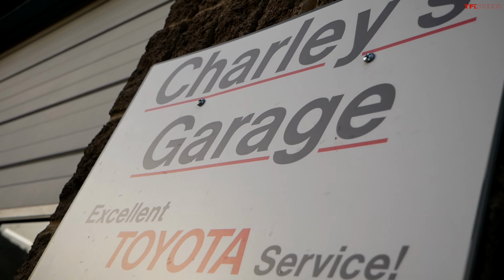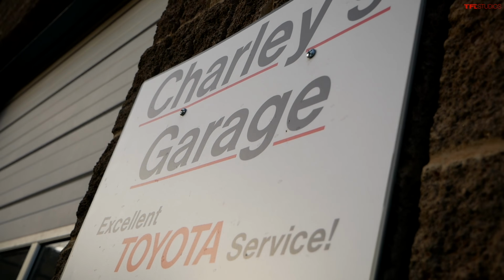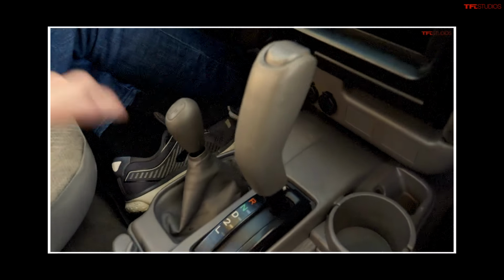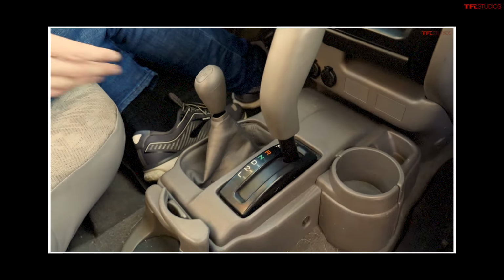Here's what we learned. So we are off to Charlie's Toyota Repair here in Boulder, Colorado, who took on the engine work. Actually, Case was the first to realize it needed some help. What did you discover, Case? Well, the first time I got into it, I put it in drive, and when that kind of dropped the idle, I noticed it was idling pretty rough. The whole truck was shaking.